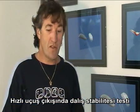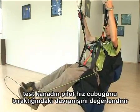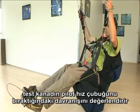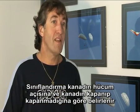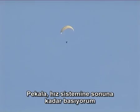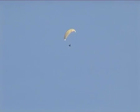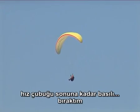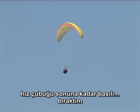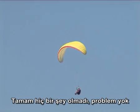Pitch stability exiting accelerated flight. The test is to evaluate the behaviour of a wing once the pilot has released the accelerator. The classification checks the angle of attack and whether the glider collapses or not. Okay, I pull down full speed, I don't touch anything, I will just fly side of camera, just to see the behavior of the glider. Okay, I'm still full speed accelerated and I release. Okay, nothing happened, no problem.